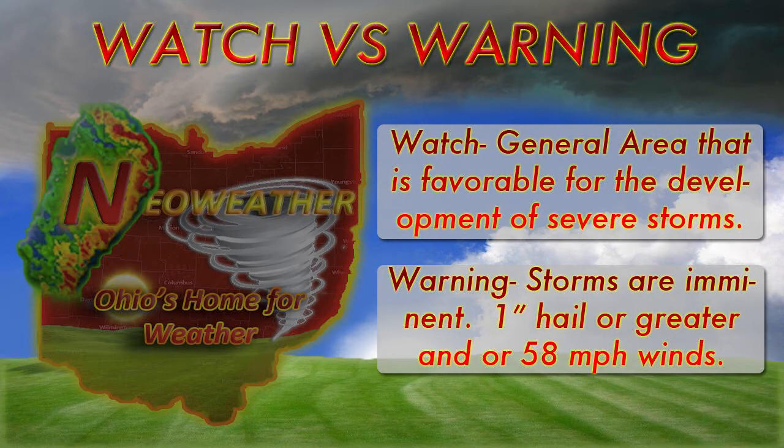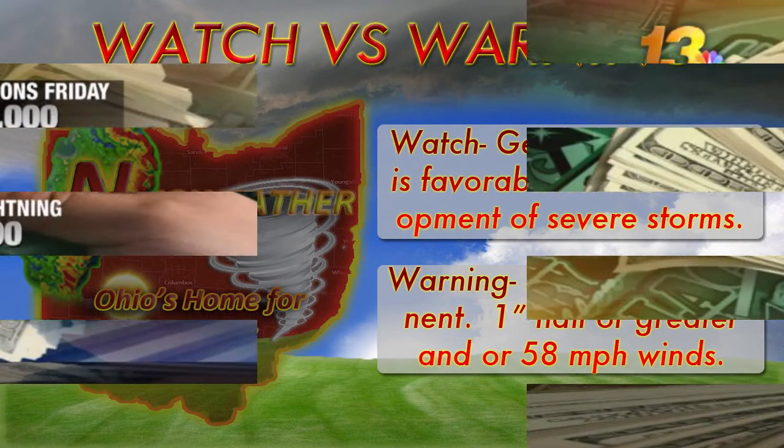Now a warning means that conditions are imminent, so a tornado has either been spotted on the ground or it's Doppler radar indicated. Severe thunderstorm is there, it's present, it's producing 58-mile-per-hour winds or greater and or 1-inch diameter hail, or there's also flooding taking place.